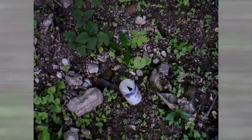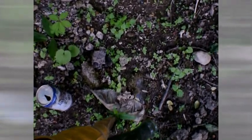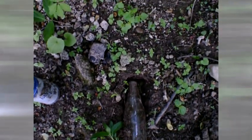But I'm going to take this bottle and I'm going to take that beer can just to be kind of funny. Here's another bottle right here. I didn't even see this one. I don't know what it is. Looks like it's straight-sided. Maybe like a ketchup bottle or something. It's not embossed or anything, so I'm not gonna take it.